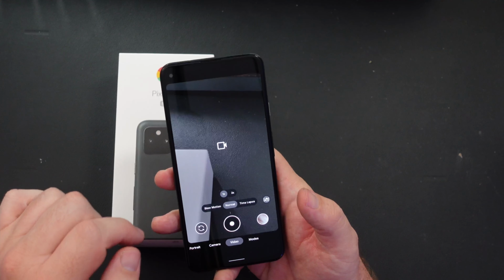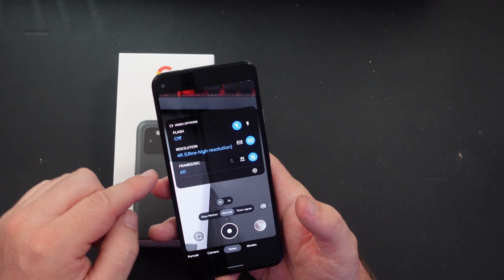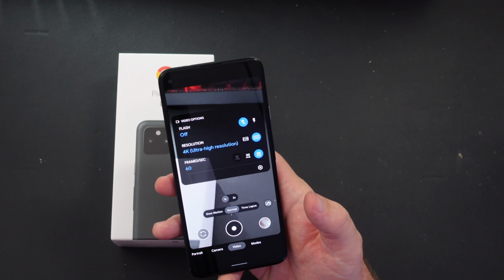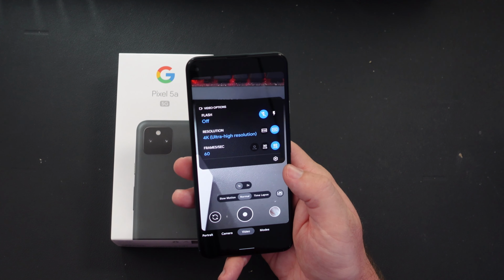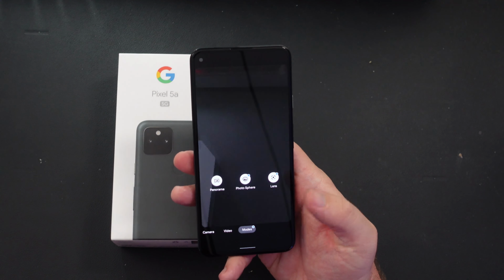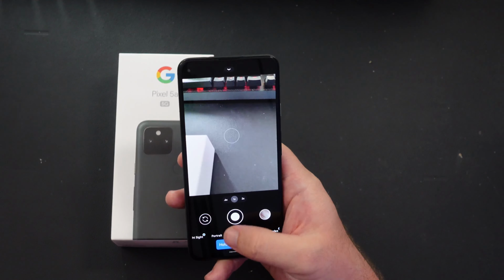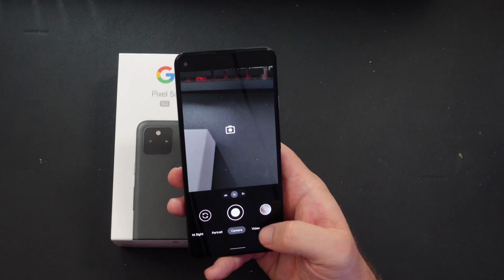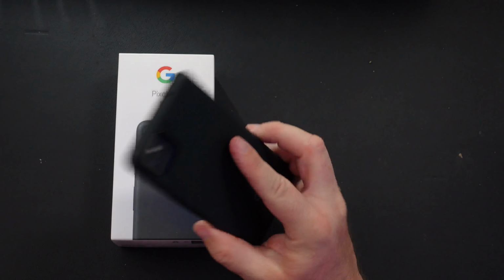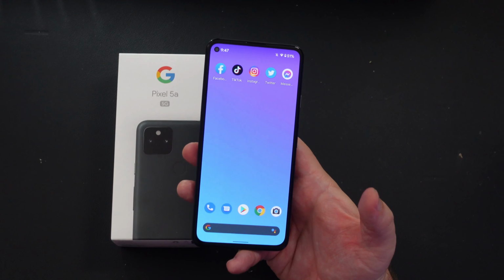Video goes up to 4K 60, and I'll show you some samples of photos and things like that in just a moment, but you can see you can do 4K 60 on this phone. So very happy with that, along with slow motion and time lapse. And you got different modes down here as well, such as panorama, photosphere, lens. You can come into portrait mode, night sight, which is their night mode photo. And again, everything works really, really well. With that said, let's check out some samples of some photos and videos that I took with the phone.